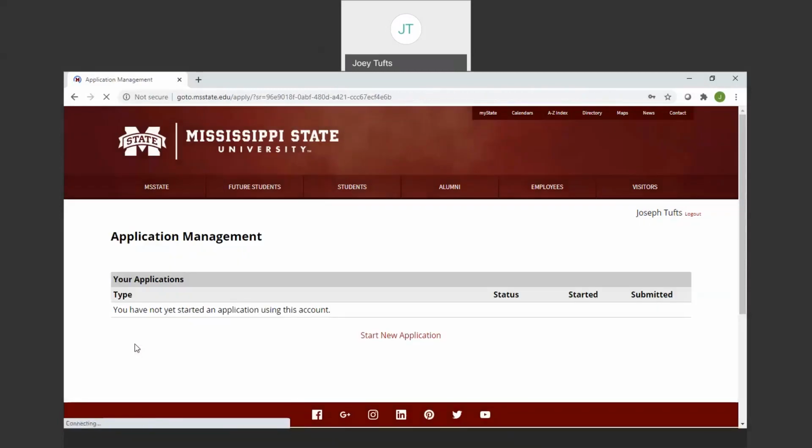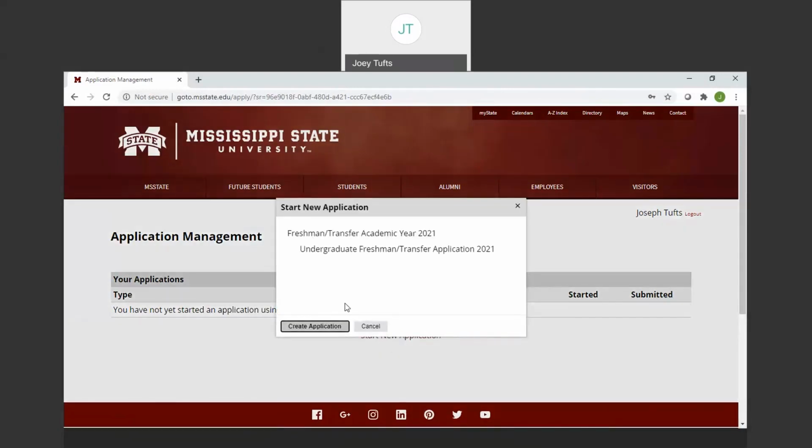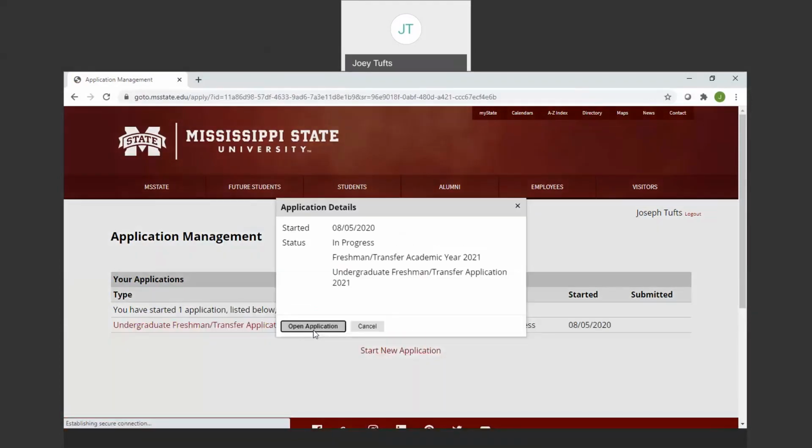So now it takes us into our application portal here. And what we want to do is just go ahead and start that new application. It's going to automatically filter towards freshman transfer academic year 2021. Create that application.